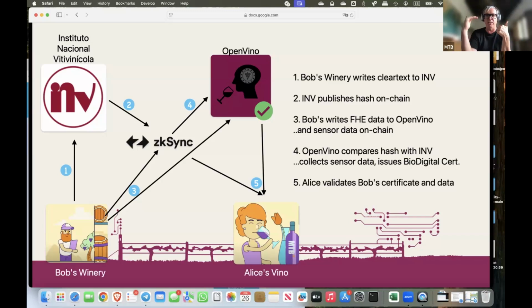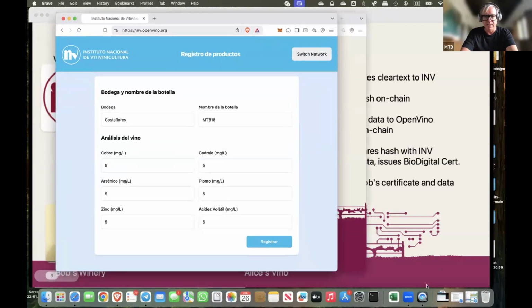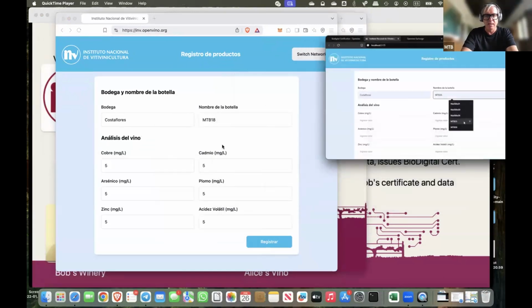We know it's below a certain threshold with the zero knowledge proof, and we can also generate a hash and compare it to the wine board's hash and say, well, I don't know what information you sent us, it's acceptable for organic. And if you're lying to us, you also lied to the government regulator, right? And then we can issue the digital certificate.